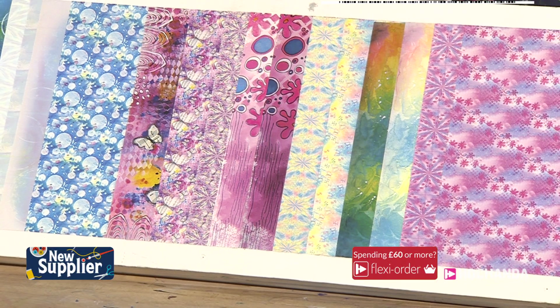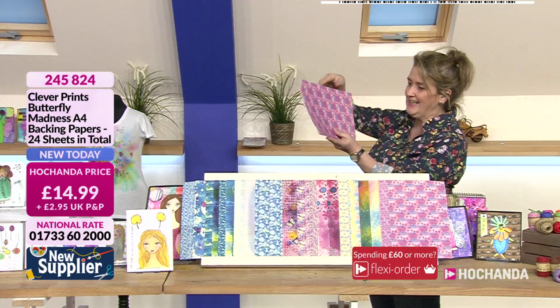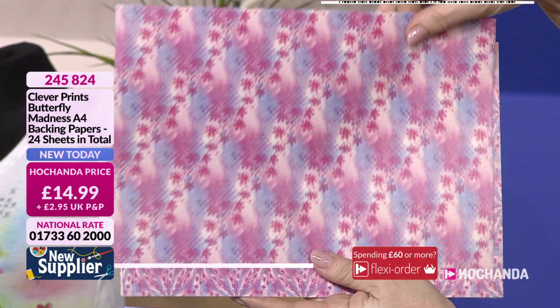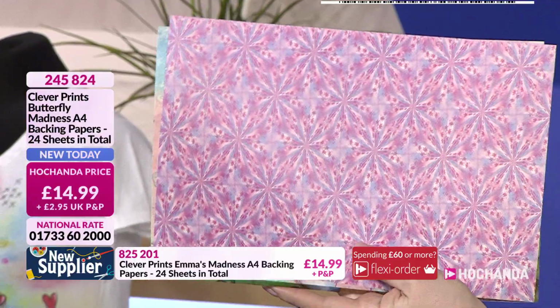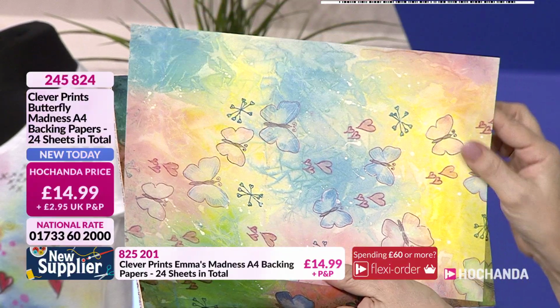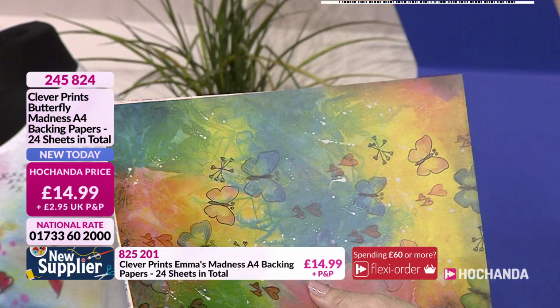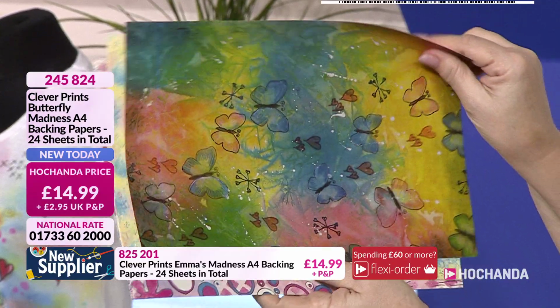Now, Butterfly Madness is proving to be just as popular. Half the stock has gone of this particular one, so if you're into your pinks, then this is definitely the one for you, or your lilacs, because they're all featuring in here. Again, little elements, little accents from those pages that were first designed by Emma transferred over, and again you can see how those stamps that you've got within the one day special are going to be absolutely perfect. Absolutely beautiful, as you can see here.